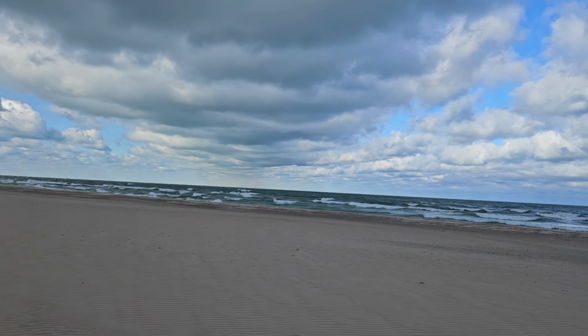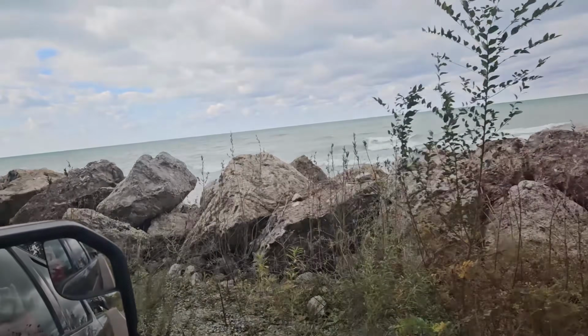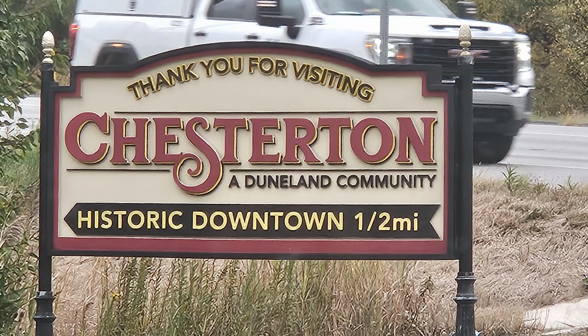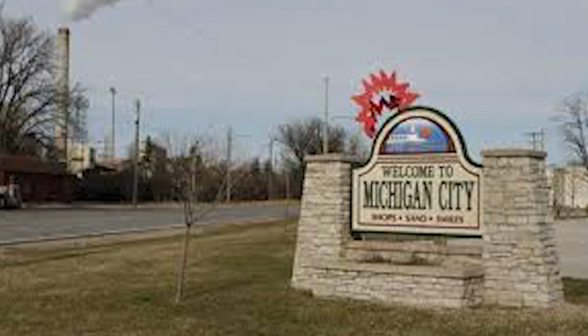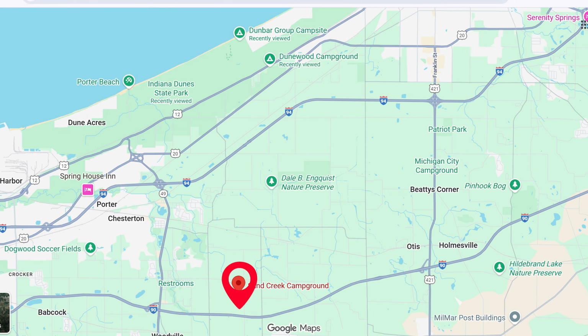If you want something with a few more bells and whistles, there are 3 commercial campgrounds in the nearby area. We have camped at 2 out of the 3, but it was decades ago, so we can't personally vouch for any of them. The first is Sand Creek Campground in the nearby town of Chesterton.